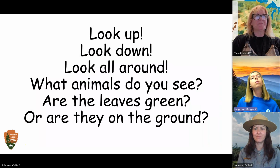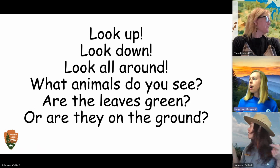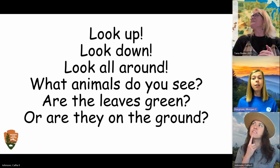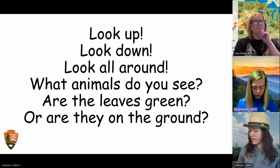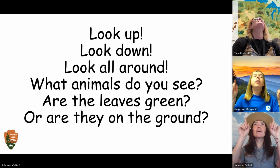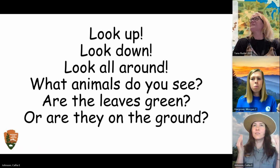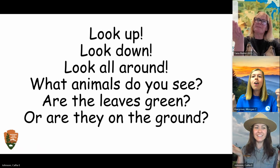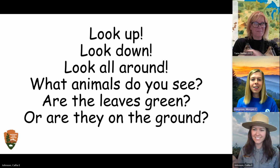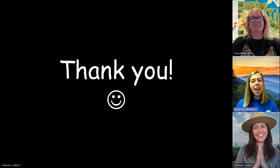So, it goes, look up, look down, look all around. What animals do you see? Are the leaves green or are they on the ground? So we can do it together this time. Look up, look down, look all around. What animals do you see? Are the leaves green or are they on the ground? Oh, wonderful, wonderful, wonderful. You guys did amazing.